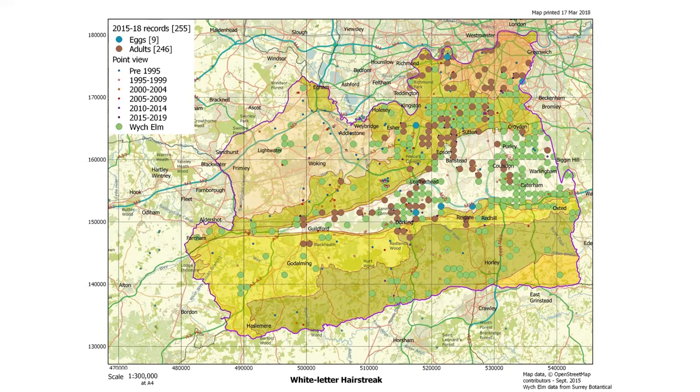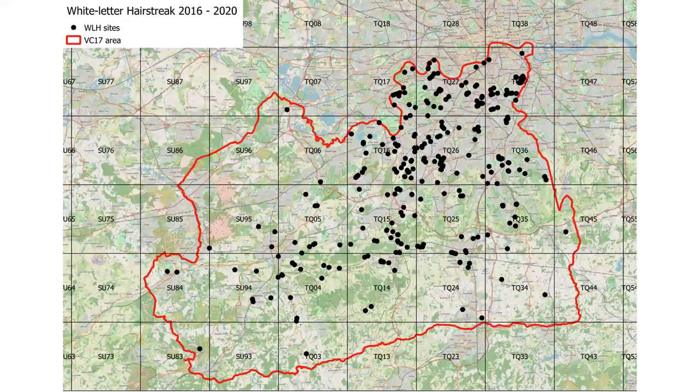Okay. So this is the up-to-date map. This is state of the art. I'm afraid you'll notice that the mapping has changed. The mapping has gone through a number of changes. We're hoping to do something about that quite soon. But this is the latest map, and all these dots are associated with elm habitat. All of the chance sites have been taken out of this.